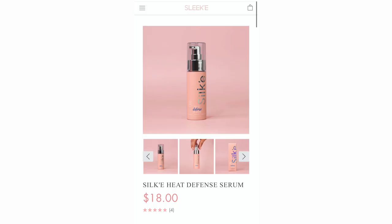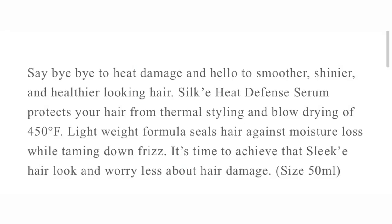Grapeseed oil, avocado, and jojoba seed. Say bye-bye to heat damage and hello to smoother, shinier, healthier looking hair. Silk's Heat Defense Serum protects your hair from 450 degrees thermal styling and blow drying.